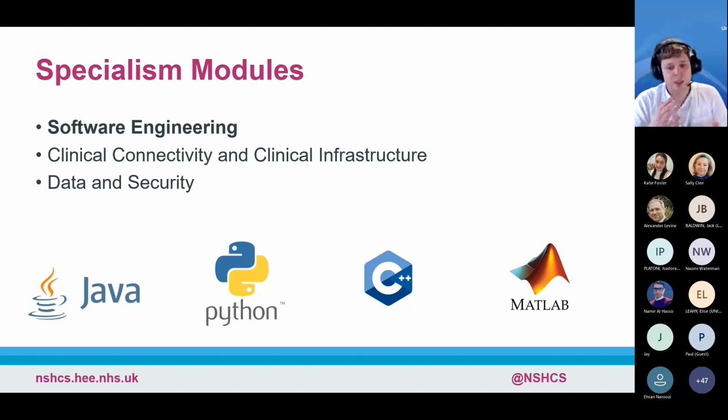This module covers the entire development lifecycle, where you learn to gather requirements for a project, transform these into a working solution, and select the most appropriate tools or languages for the purpose. A lot of you may have had experience with many different programming languages. This is where you'll find yourself being able to directly apply this knowledge. Some examples of languages you may use are Python, Java, MATLAB, or C++. Personally, I use mostly Java and Python these days, and these are quite common within most trusts.